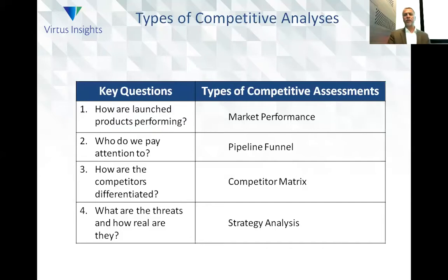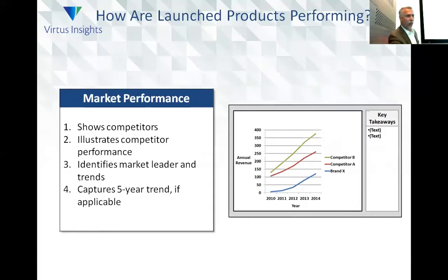The competitor matrix model helps you assess how your competitors are differentiated from you, or how you're differentiated from your competitors. Actually, the workshop will be on the competitor matrix model. We're all going to do a workshop on that. And the strategic analysis, competitive analysis, helps you identify your threats and how real they are and who you should be paying attention to. So there are many different ways to look at competitive analyses. We're just not going to spend much time on this one.